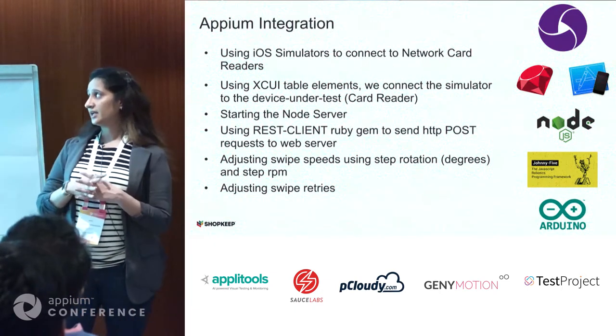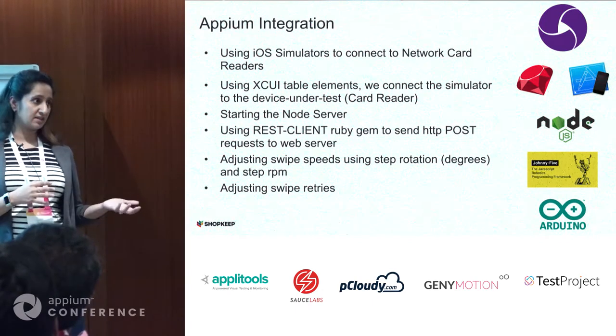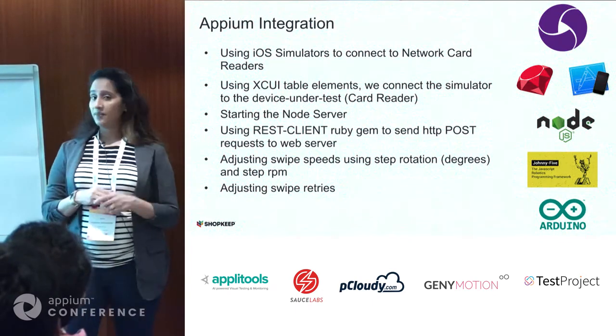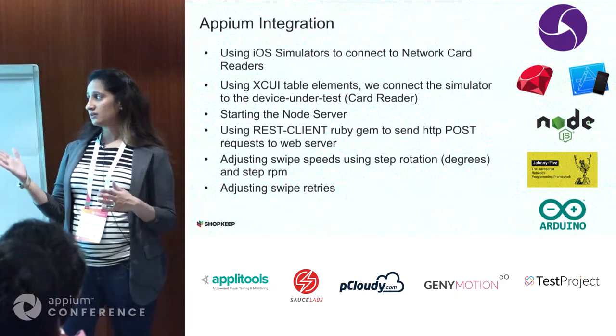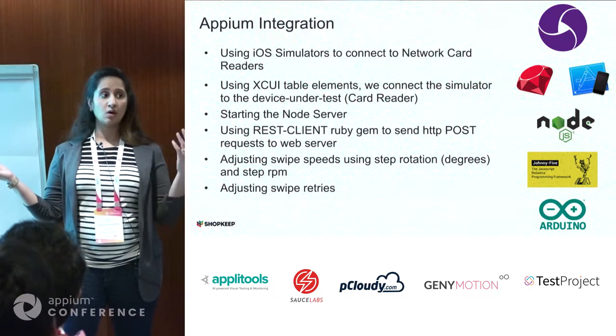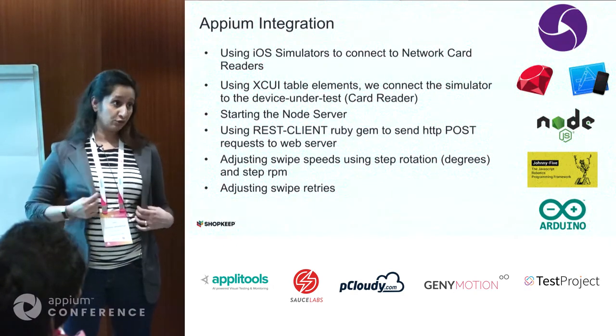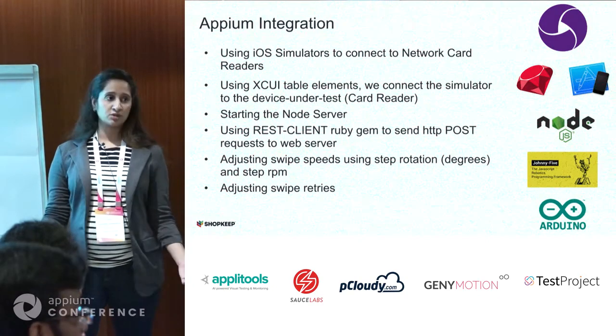We use XCUI table elements. We connect the simulator to the device under test, in this case, the card reader. The next step is starting a node server. And once you start the node server, it's as simple as using just a Ruby gem. We are a Ruby shop, so all our Appium code is written in Ruby. And all you need is the REST client Ruby gem, and you just send a post request to the web server once it's up.